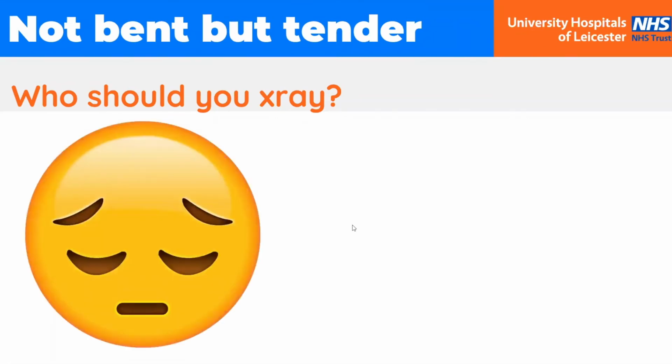Okay, so this is a not bent but tender. This is coming back to the point about who should be X-rayed. If the patient is in loads and loads of pain, I had a little bit of a discussion earlier about whether or not you think about functional pain. I think if the patient's really, really tender, your default position should be to look for a fracture. And if after looking for a fracture, you're sure it's not fractured and actually there is a functional element to it, then you can gently go down that avenue.